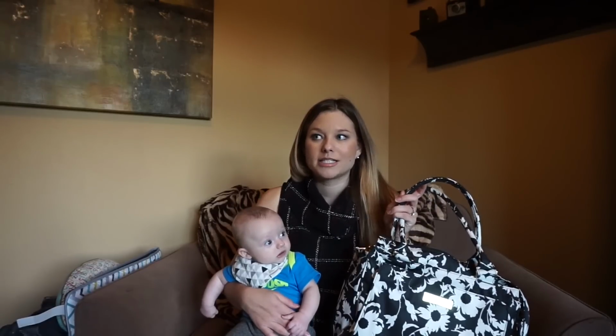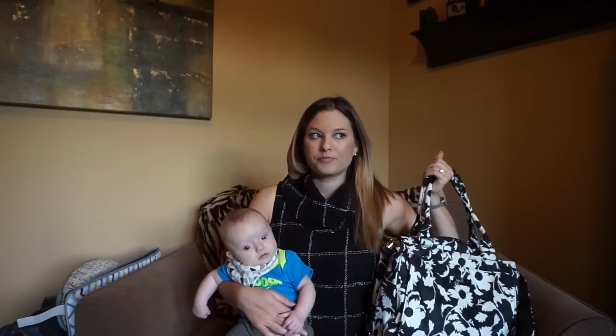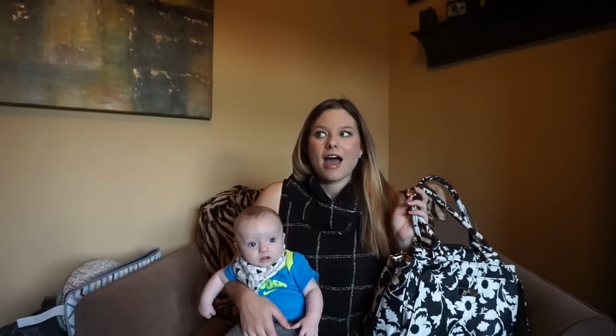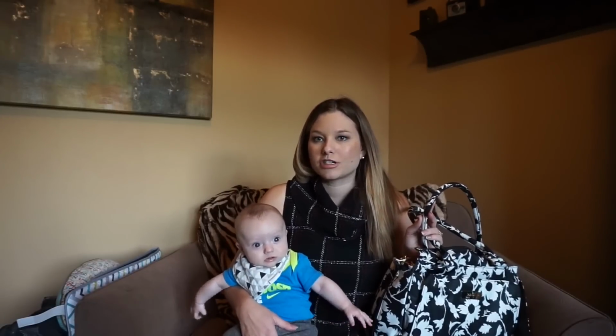So that doesn't work. I love, love, love my backpack one. I know it's not quite as stylish to wear it on your arm as a purse versus a backpack, but I just love the backpack because I can put it on both straps and then I'm hands-free to carry him or whatever. And actually, I don't even bring my diaper bag into most stores when we're shopping because he's usually just asleep.